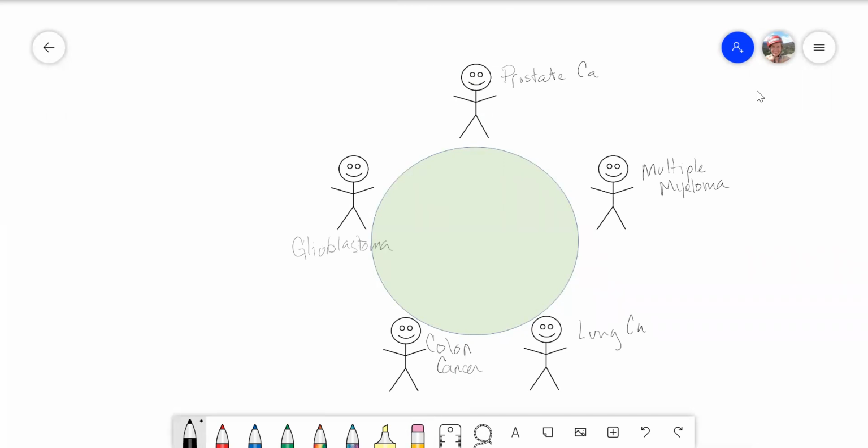Okay, so now we're going to go through and talk about how each one of these is diagnosed. What are the things that are going to bring patients into a clinic or a hospital that are going to get us noticed and start us down that diagnosis path?